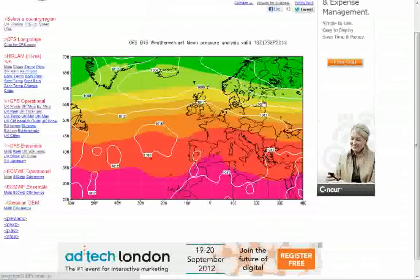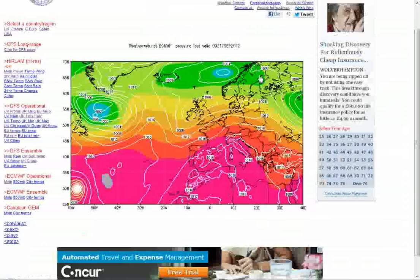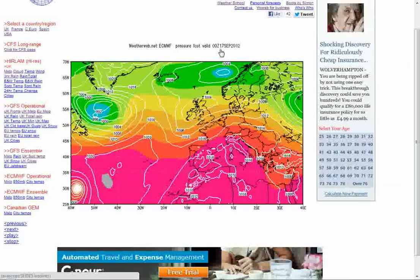Anyway, enough of the future, or months and years into the future. Let's take a look at what's going on now. And what I wanted to show you first of all is this chart from the ECMWF. Now, what it shows is the chart for the 17th of September.